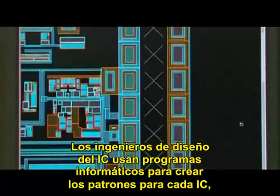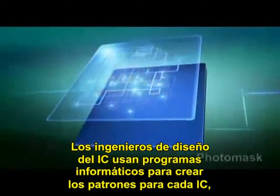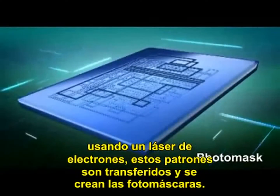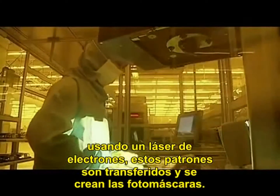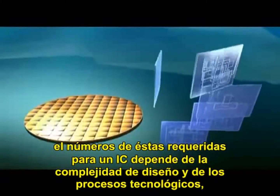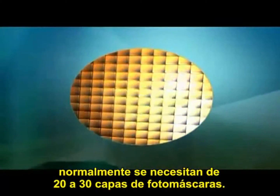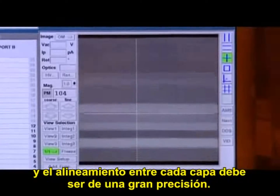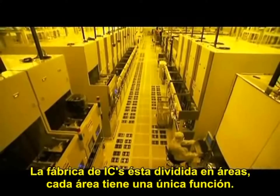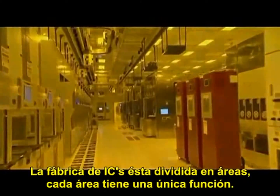IC design engineers first use computer-aided design systems to lay out the patterns for each circuit of the IC. By using electron beams or lasers, these patterns are then transferred to photomasks. The number of photomasks required for an integrated circuit product usually depends on the complexity of the design and the process technologies. Generally, it requires at least 20 to 30 layers of photomasks, and the alignment between each layer must be very accurate. The fab for manufacturing ICs is divided into several major areas. Each area has a unique function.